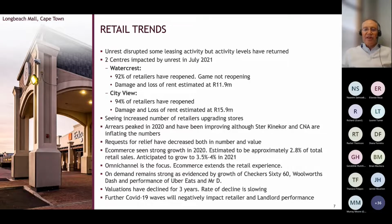I think part of the problem with the looting and damage to some of these centres is that there will be certain retailers, mostly independents, and so there are a few retailers who are just not going to reopen. I think that they haven't got the necessary financial means to recapitalise those businesses, and to the extent that they have insurance, they might be taking that insurance payout and moving on. So I think there will be some net fallout.